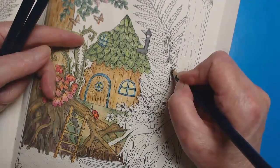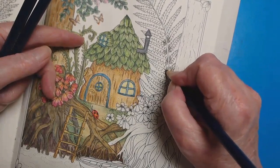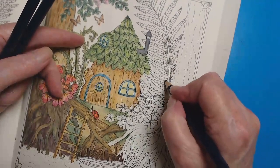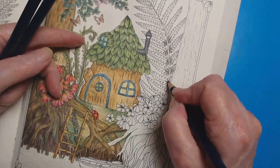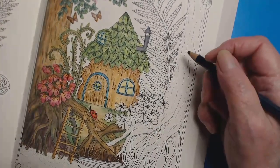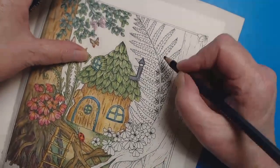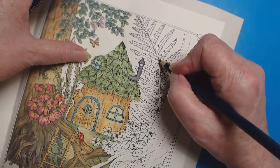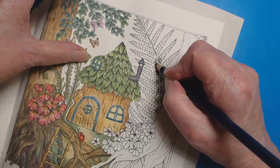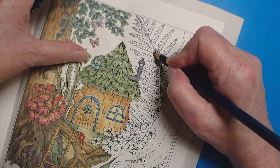I will tell you that I've started on the leaves of this large fern, and what I'm using toward the inside is the light olive. Now, light olive is not light, but it's not a super dark pencil either. It is a decidedly olive green. And then I've also got the fern and the leaf green in my hand for this particular leaf frond. It is in fact a fern frond.